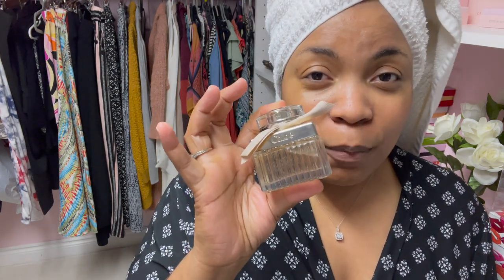I am sweating, so I'm going to get ready to get out of here so I can get dressed and get my day started. But I just wanted to share with you guys something simple every day that I am reaching for. Again, Chloe Eau de Parfum, as well as the Olay body butter.